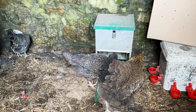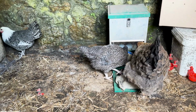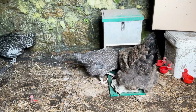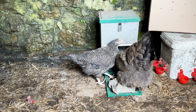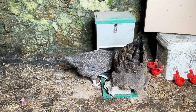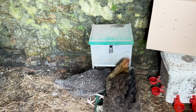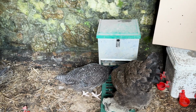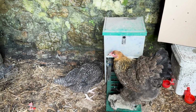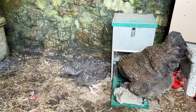So Babs is looking, she wants to get in there, but I think she's not as dominant as Scotch. They might have a bit of a Barney, but no, that's all fine. Well, that's awesome. So two of them, we know for sure, know how to use that feeder as it is. And I'm sure Danny will catch on before long.